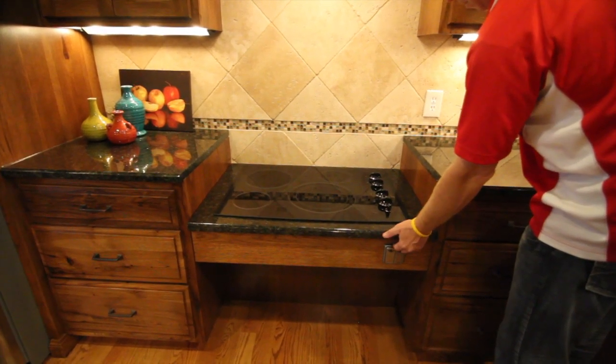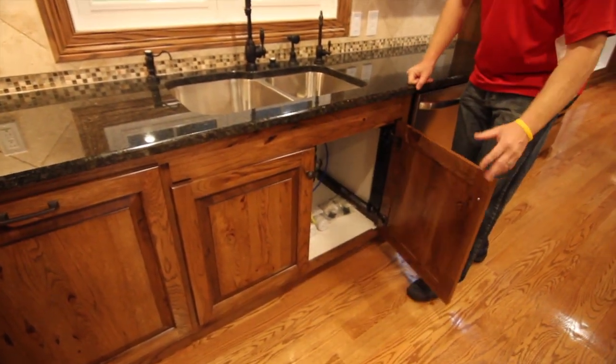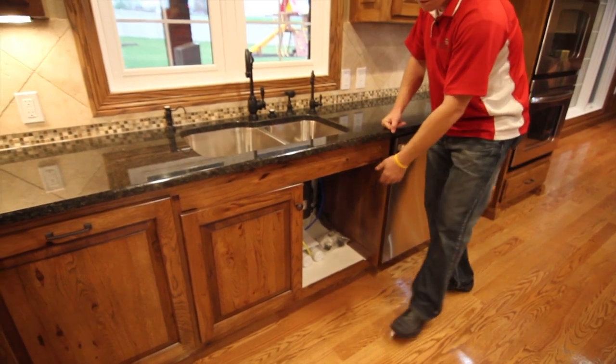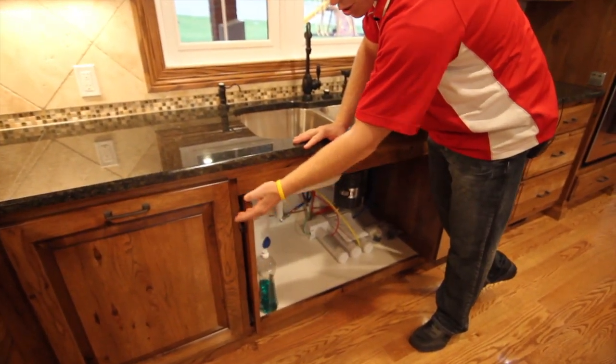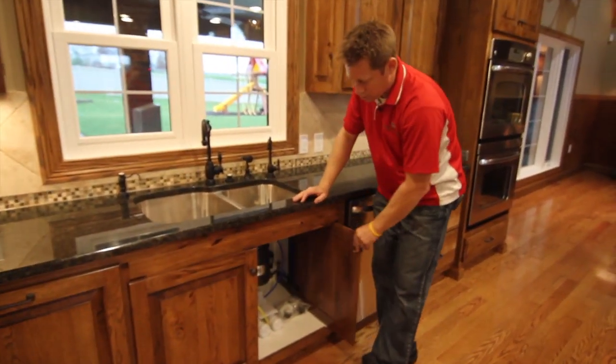Another great feature of this kitchen is the doors down low. Obviously, Tyler would have to navigate around these doors, so we designed them to be pocket doors. So if Tyler needs to get in there and get around, he can push the doors back in and not have to worry about hitting the doors with his wheelchair.